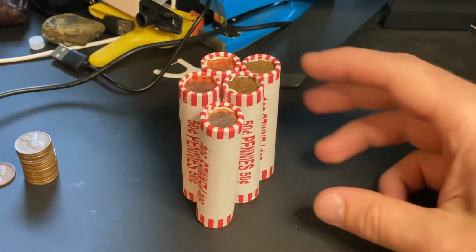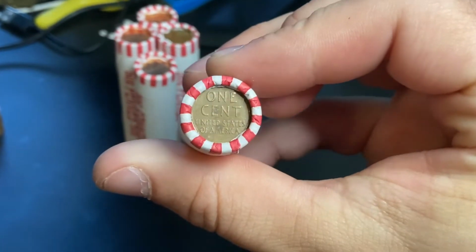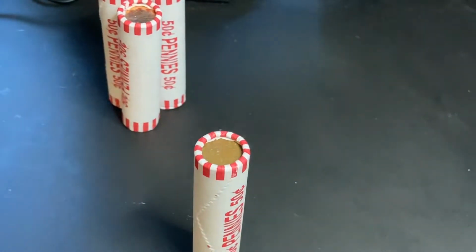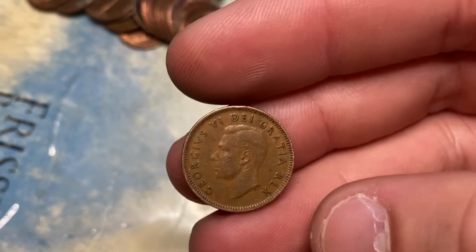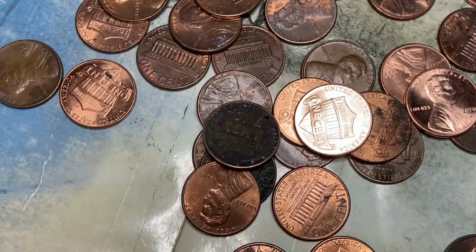I was pulling out rolls 36 through 40, and take a look at this, guys. We got a wheat cent ender right here. We're going to save this roll for last, and then open it live. All right, guys, just dumped out this roll, and I saw this sticking out. Take a look. We got another King George VI in this box, and the date is a 1950.